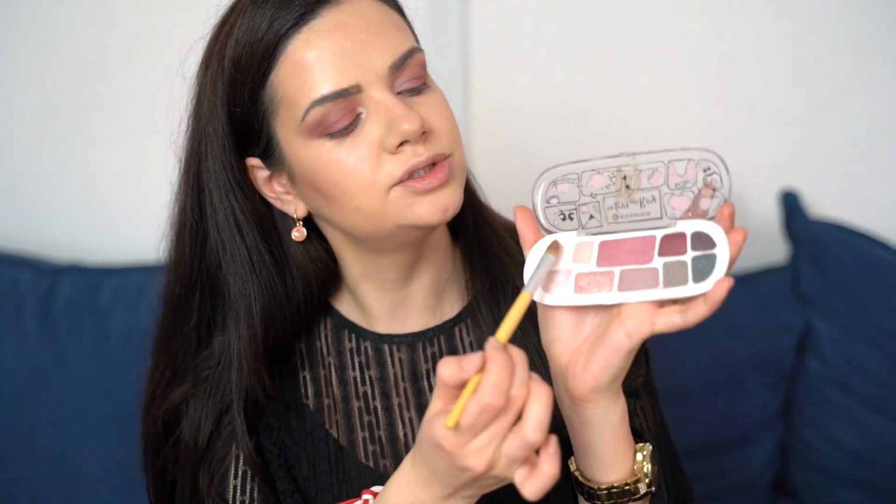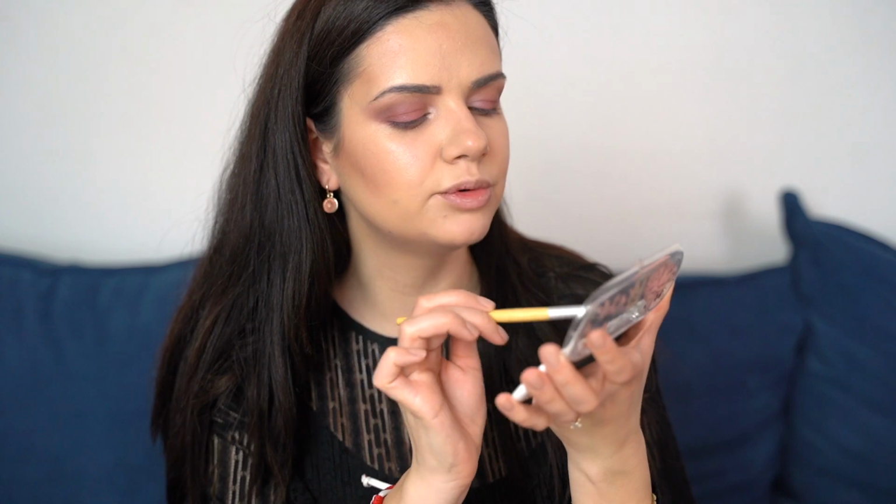I only have to highlight the brow bone and I only have these two shades on the top row that I will mix together.